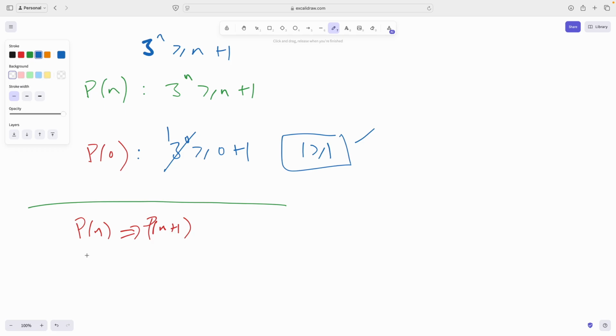And this one is an implication. We prove A implies B, which means we assume A as the induction hypothesis and prove B. So what is it that we can assume? We can assume that 3 to the n is more than or equal to n plus 1. That's the induction hypothesis. And we want to prove that this proposition, Pn plus 1, is true. What does that look like? That says 3 to the n plus 1 is more than or equal to n plus 1 plus 1.